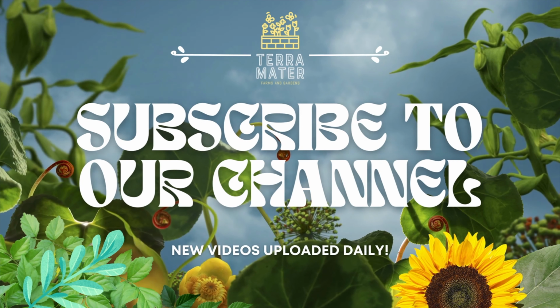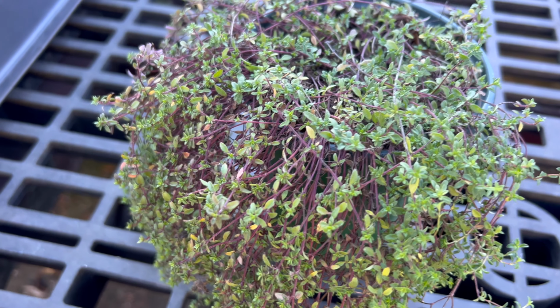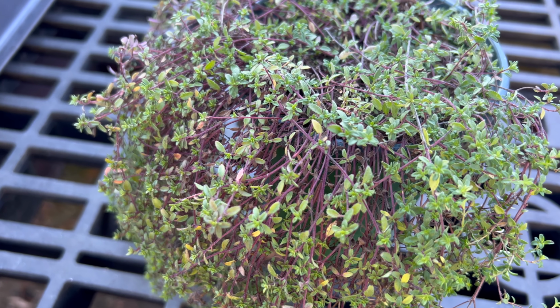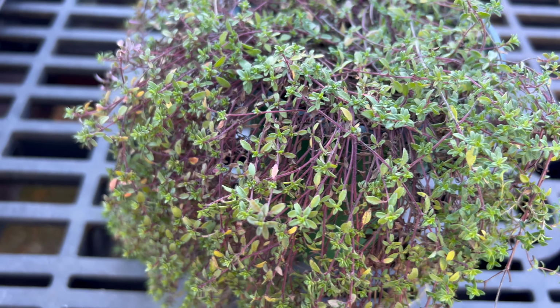Hello, garden enthusiasts. Today, we're immersing ourselves in the world of red creeping thyme, a vibrant and aromatic ground cover that adds a carpet of color to your outdoor spaces.